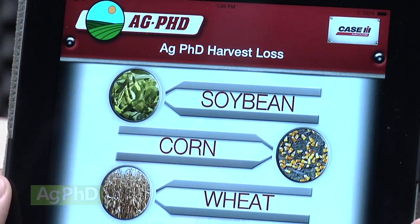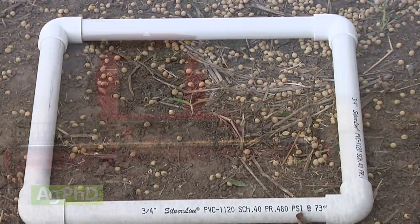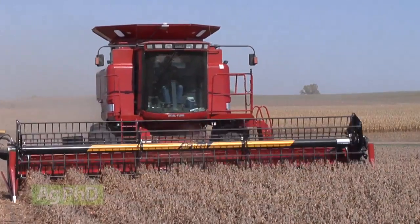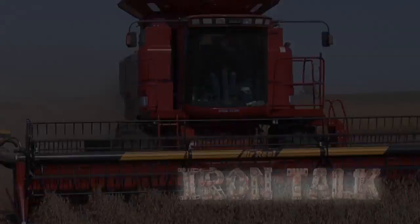So again, download the free Ag PhD Harvest Loss app and use a 1-foot square in your field. The cost is just about zero, and the information you gain can alert you to problems costing your farm thousands. That's all for today's Iron Talk, and now back to the show.